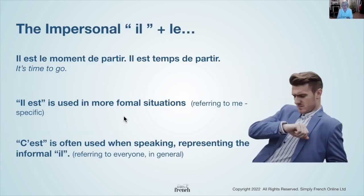The impersonal il. Now this one is getting a little bit more complex. What is the impersonal il? Well, it's the it, because it and he are the same word. So this time when you want to say it, just in general, okay, here, il est le moment de partir, it's time to go. It's the impersonal it. Il est temps de partir.